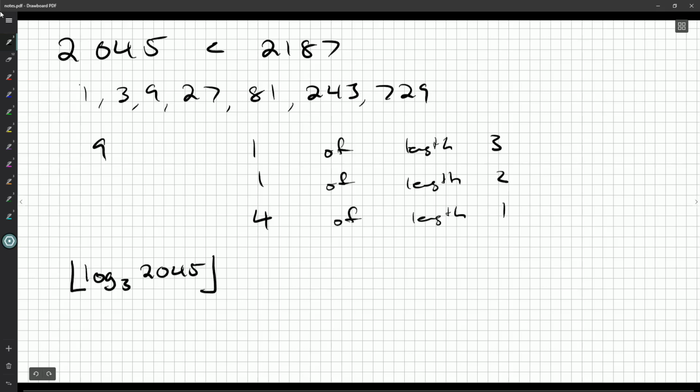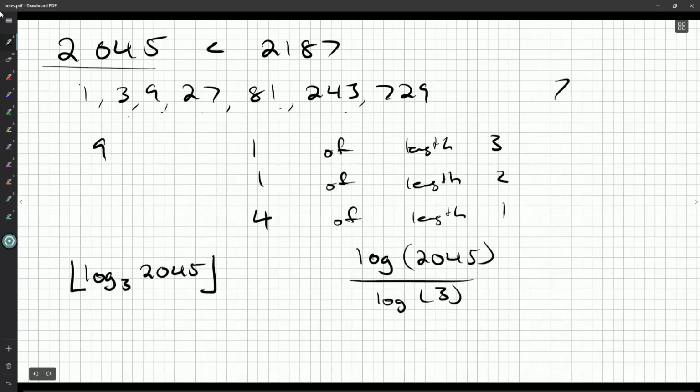So we know the longest sequence 1, 2, 3, 4, 5, 6, 7. So 7 is the longest you'll get in here, and you might get a few of those. And what is log of 245? Incidentally, if you're going to grab your calculator to do this sort of calculation, your calculator might not have log base 3. Mine certainly doesn't. But your calculator will likely have a log button. And what you can do is log and then divide by log 3. And that'll get you log base 3.